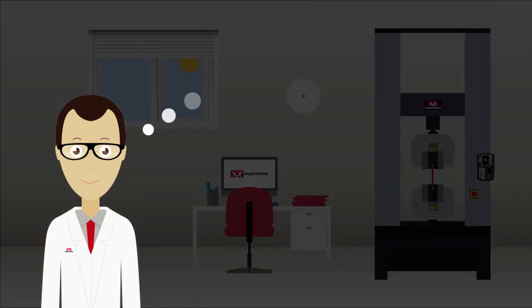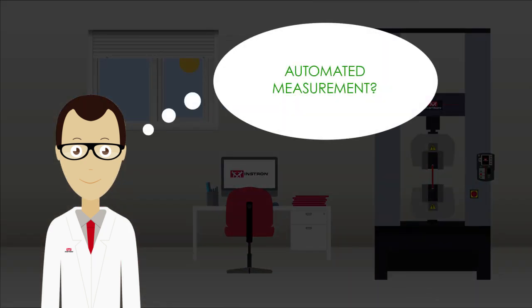Wouldn't it be great if even a few parts of the test could be automated, like the measurement part? Or what if testing could run unattended? What if tests could run overnight? How cool would it be if I could automate all of it? I could finally clear up the backlog and focus on more interesting work around the lab.